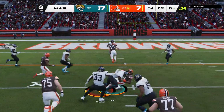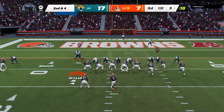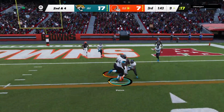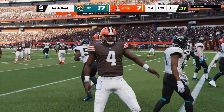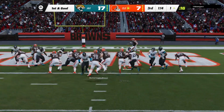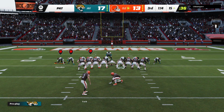A first carry now for Kareem Hunt. It's a 6-yard pickup, and it gets him to 2nd and 4. Watson now to throw. And he'll be brought down right on the edge of the goal line at about the 1-yard line. 1st and goal, and they got to be thinking a chance to get right back into this football game. They'll run with Chubb, and he's in. Touchdown, Browns.